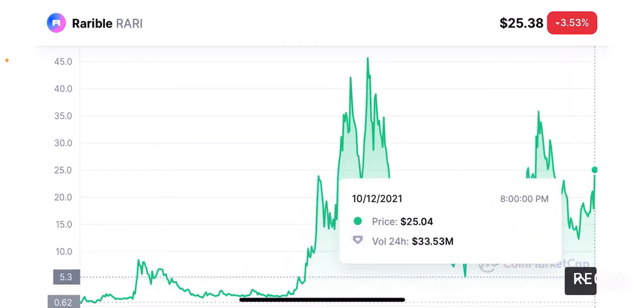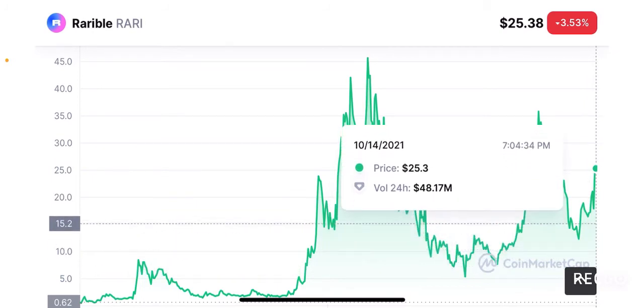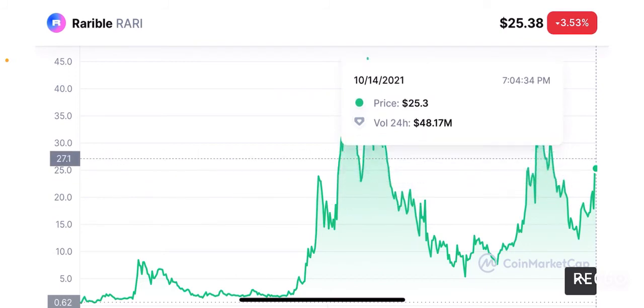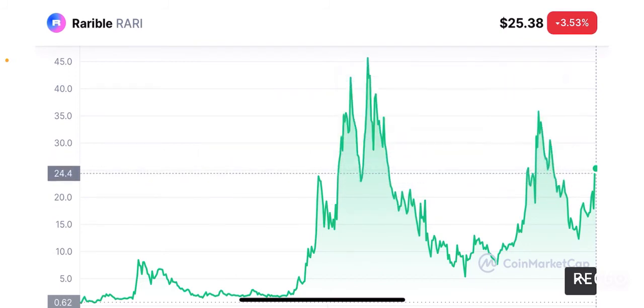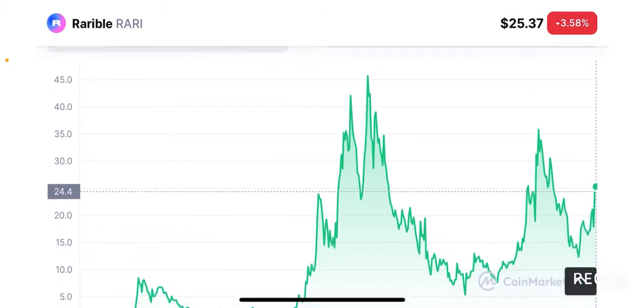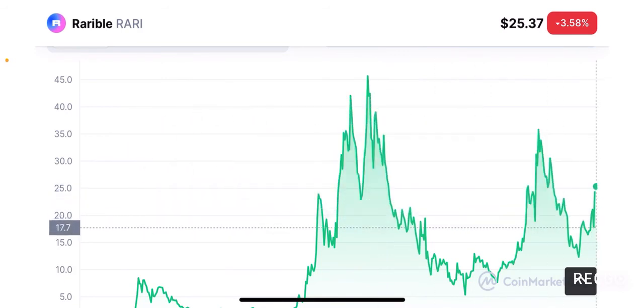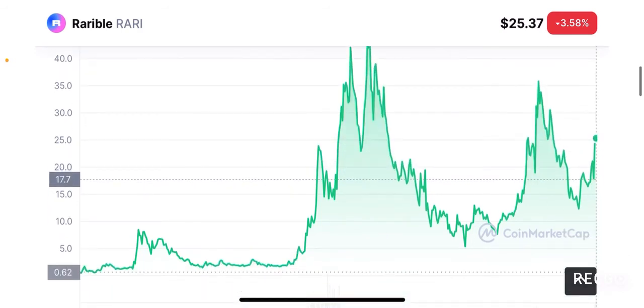And now it seems to be pumping, but not as much as before, immediately after the Coinbase listing, right? So this token is a good opportunity to buy at this price point itself, because this token has a decent way to go from its second all-time high, and a really long way to go from its previous all-time high. So if you want to start dollar cost averaging at this price point, then this is a good price point.